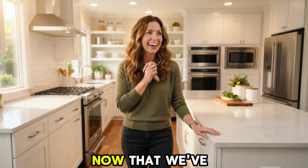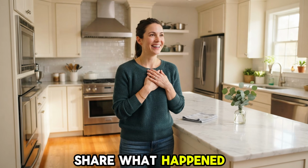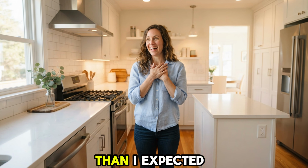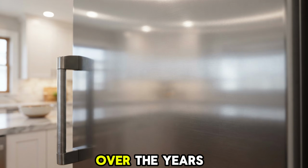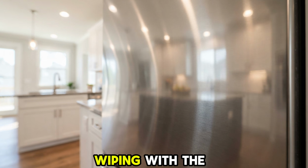Final results. Now that we've gone through all 10 of these common mistakes, I want to share what happened when I started applying these fixes in my own home, because the transformation was honestly more noticeable than I expected. My stainless steel appliances, which had developed a dull, slightly scratched appearance over the years from improper scrubbing, started to regain that smooth, reflective shine once I switched to wiping with the grain.